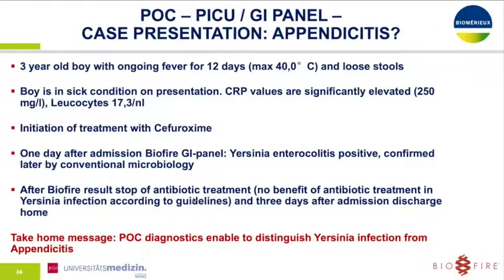And having an early detection, I think, is extremely valuable if you want to avoid, for example, unnecessary surgery. So to have the ability from early on to classify what is the cause of the clinical presentation is, I think, very valuable, because it distinguishes the Yersinia infection, which is known to resemble appendicitis, from true appendicitis, and thus you avoid unnecessary antibiotic treatment, and of course, in some cases, even unnecessary surgical interventions.